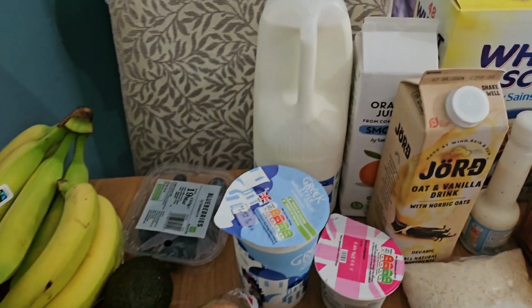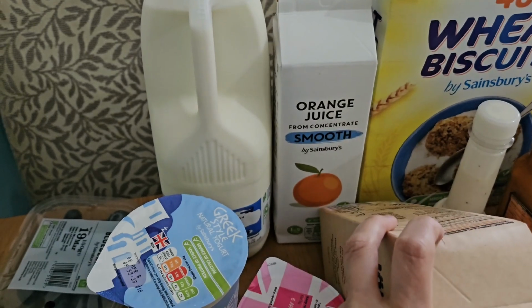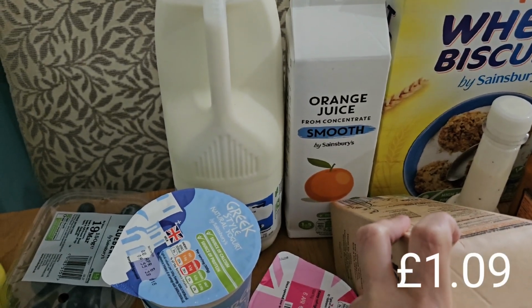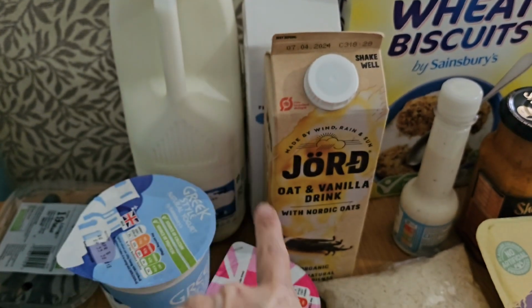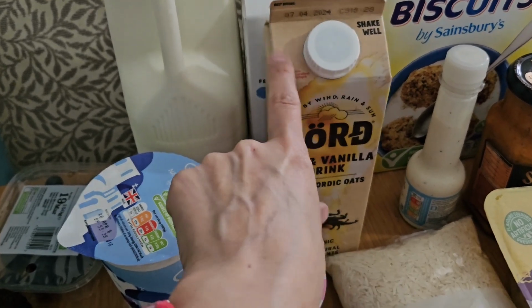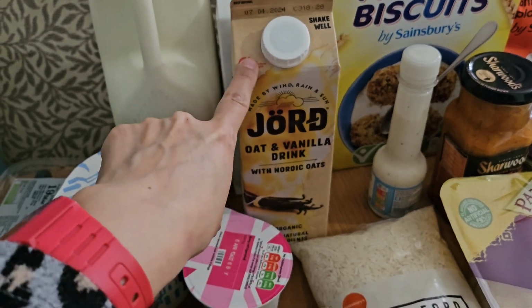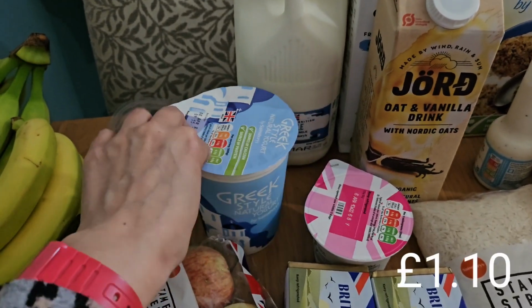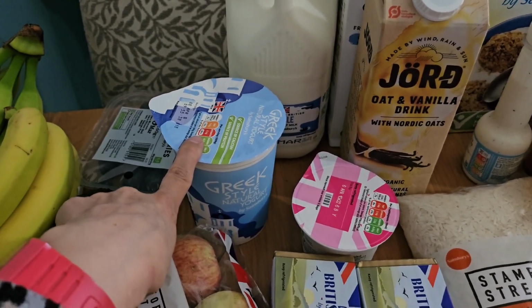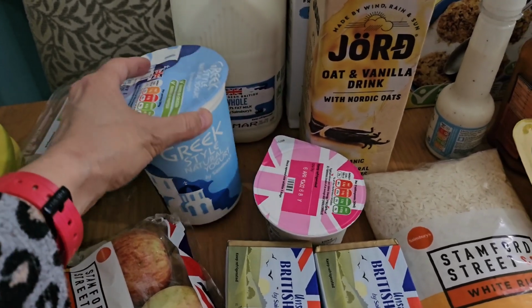And then more fridgy bits. I've got our usual 4 pint of blue milk. I grabbed one of the Sainsbury's smooth orange juices, and another one of the oat and vanilla. This is really nice in my husband's coffee, and it's really nice in porridge as well. So I grabbed another one of those. I've got the Greek yoghurt that my husband always has with some honey in. So I've just got one of those, and they're a really good price.